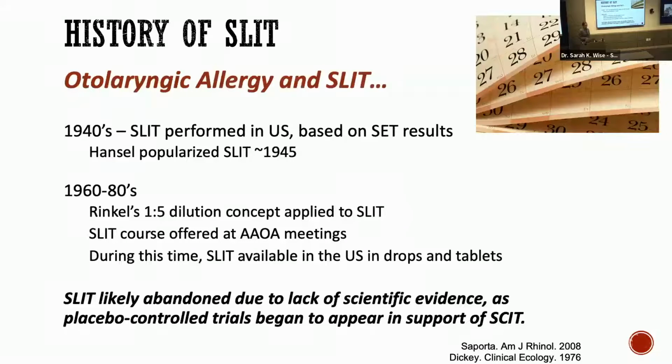In the 1940s, sublingual immunotherapy was actually practiced fairly widely in the US. It was taught at courses. The American Academy of Otolaryngologic Allergy, which, as you all know, still exists today, taught SLIT at its meetings in the 1960s to 80s. And then after that, it fell out of favor as subcutaneous immunotherapy was more practiced.